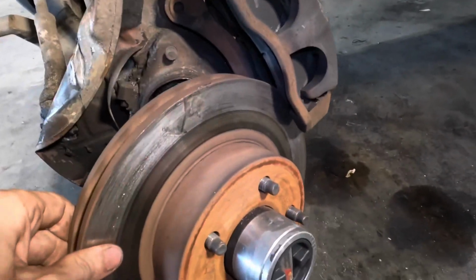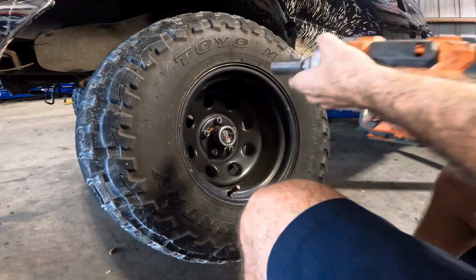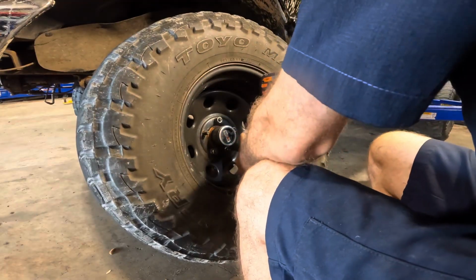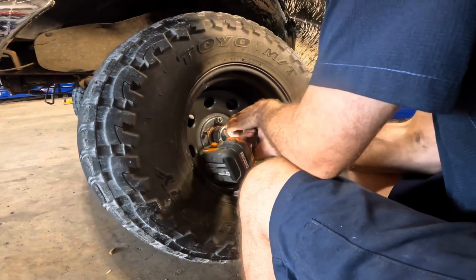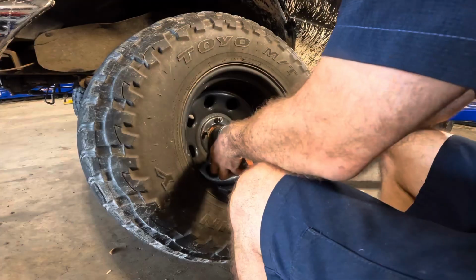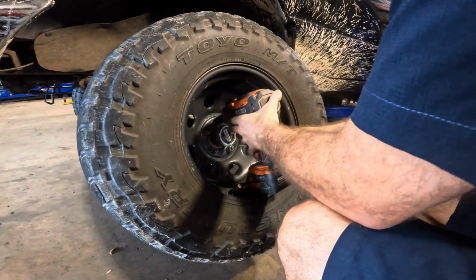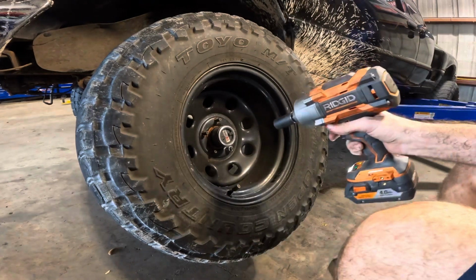Here's our brake rotor. There was our brake rotor. All right, let's get this wheel off of this thing and see what happened in here. I'm thinking that the bearing exploded, something like that. Why can't I get a hold of these nuts? Get on there. Because my gun is so massive. That's the problem. It's a big old gun. There we go. Oh, drop one, no worries.